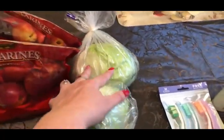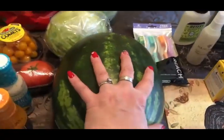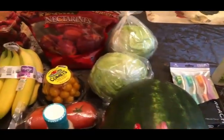I already talked about the lettuce. I got 2 heads of lettuce. And I got a watermelon. So that's it for the fruits and vegetables.